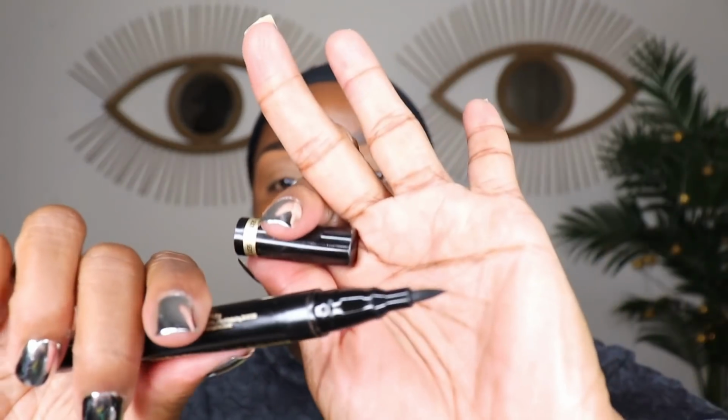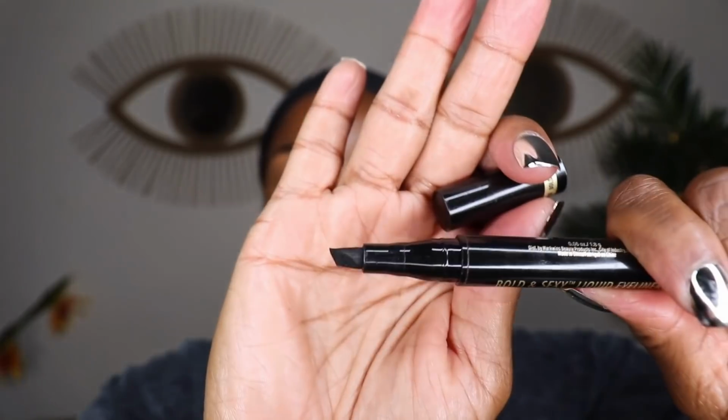So once the lids are all set, I like to go ahead and line out my eyes. Lately, I've only been using the Bold and Sexy Liquid Liner by Black Radiance. I love this liner. It has two different tips. It has like this little thin tip here, and it also has like a marker style tip. I use both. It depends on how I'm feeling.